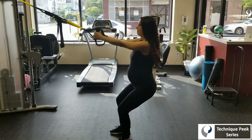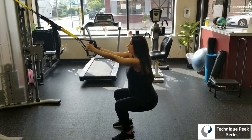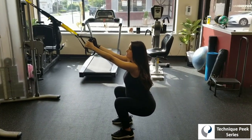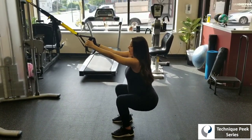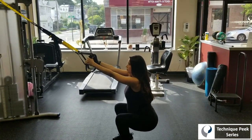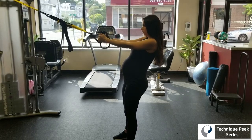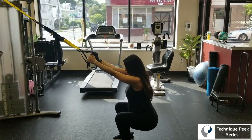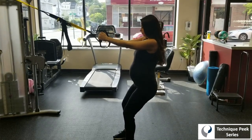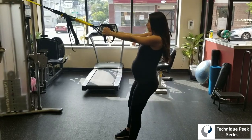Up next is the good old squat, and I like using a TRX or any kind of suspension trainer here because I want her to hold that position in the bottom. I want her to feel what it feels like to be in that hole in the bottom of the squat and controlling her lower back, right? I want her to be able to control that lordosis and not just fall into that lordosis. I want her to control her lumbo-pelvic junction as she sits into that squat. And in that position, she's also getting good burn in the quads and the glutes.